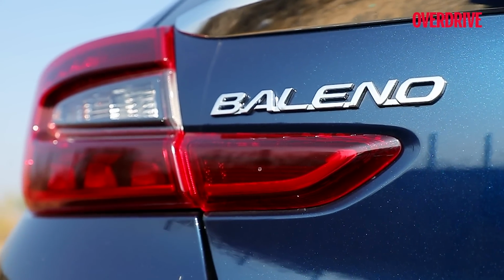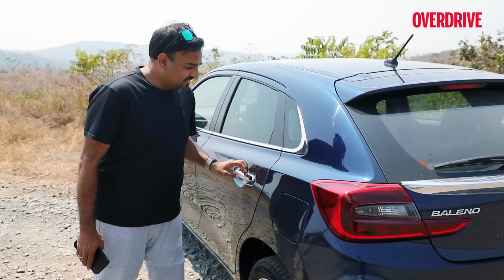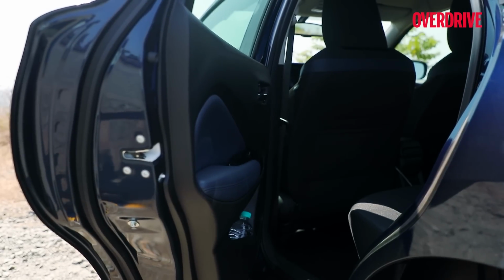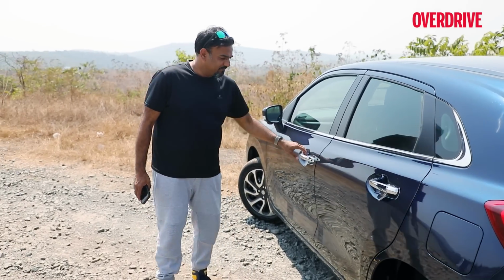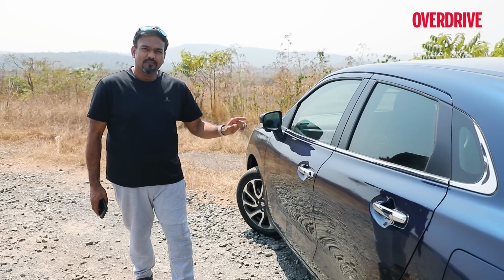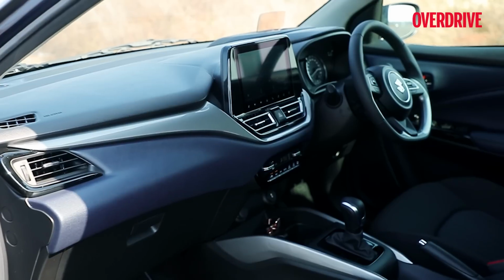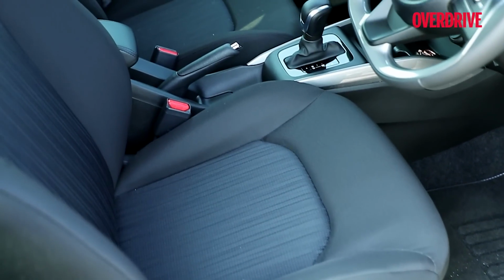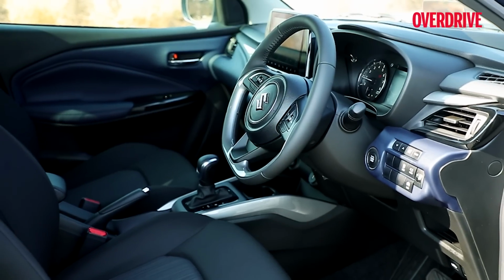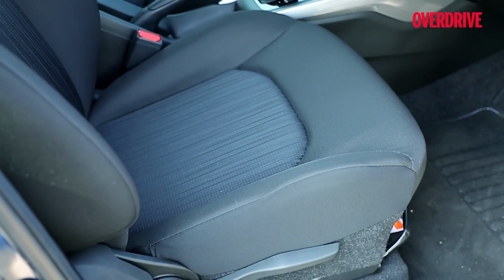Now, one little detail that is very easy to miss is this part. The bodywork has been thickened, but it's not only this, it's also the doors that are now thicker. And that gives you a nice reassuring thud at the rear as well as at the front. This is because the new Baleno uses thicker sheet metal. And once inside, you may notice that the seat cushioning and bolstering is thicker too, making the seats more comfortable than before. But shorter drivers could find the under-thigh support a bit intrusive.